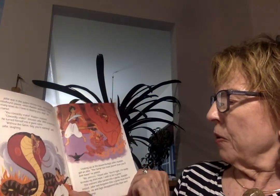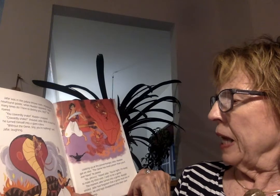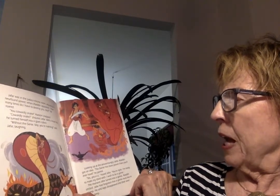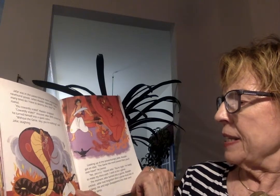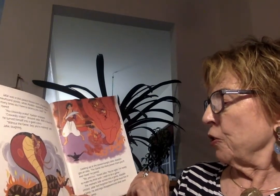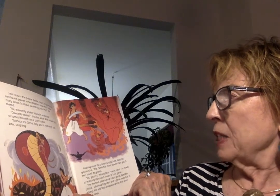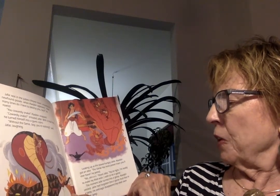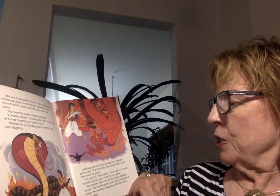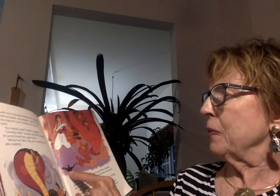Looking up at the power-hungry Jafar, Aladdin got an idea. "The genie has more power than you'll ever have," he jeered. "Yes, yes," hissed Jafar, "you're right. I'm ready to make my third wish. I wish to be a genie." The moment Jafar turned into a genie, Aladdin smiled. Jafar had forgotten that a genie must live in a lamp. He and Iago disappeared into their own magic lamp. He had to go all the way down and live in that lamp.